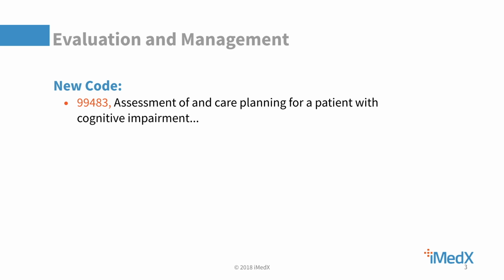If all the required 10 elements are not performed nor met, then an appropriate evaluation and management code should be used instead. Lastly, CPT code 99483 is allowed only once per every 180 days.